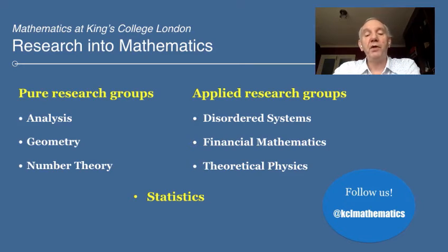On the applied side, we have disordered systems or complex systems that study many phenomena which involve disorder in some sense. And in financial maths, we have a large group, with links to the City of London, but using some quite sophisticated techniques in mathematics, stochastic analysis, and so on, to understand finance. And we have a big theoretical physics group, many of the members of which study string theory, for example, and we have a statistics group.